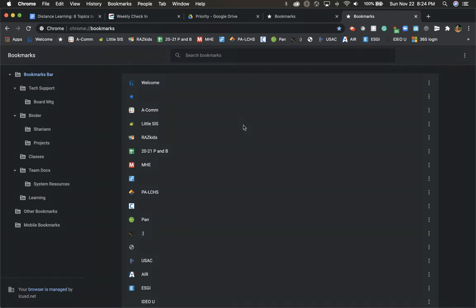So watch what happens. I open up a new tab. I click on the star. It takes me to the bookmark bar. So cool. And it's not taking up any space. And I think that's super cute. Okay. So that's the first thing I did, is I bookmarked my bookmark bar.